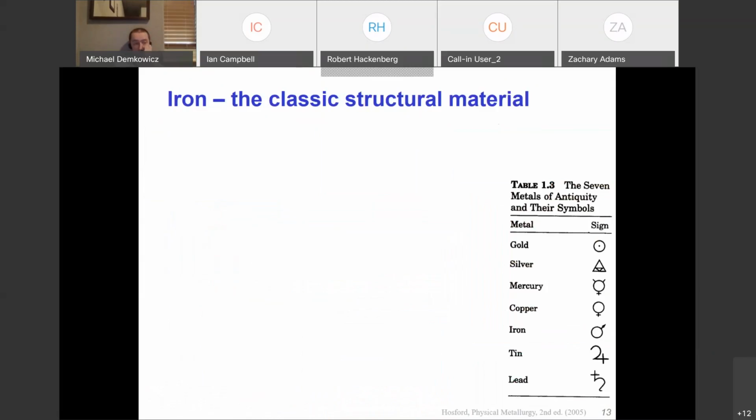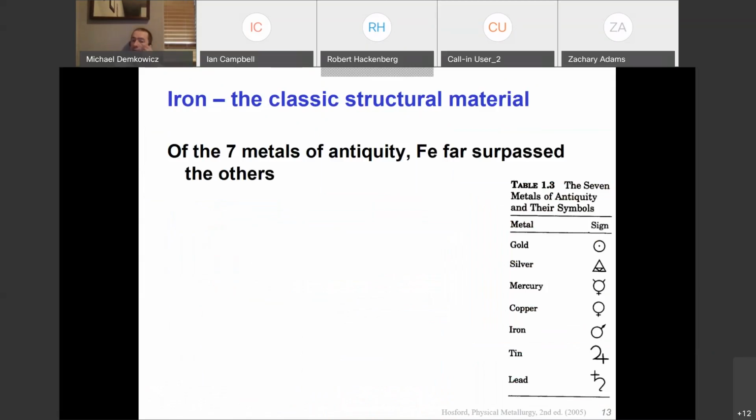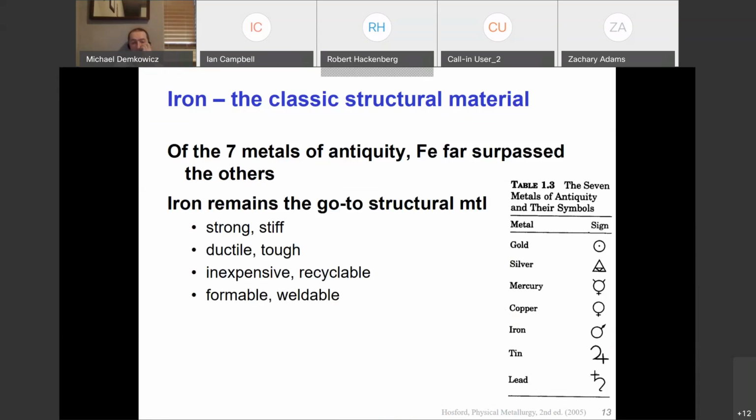So I'm going to talk a fair amount about iron because it really is the classic structural material. If we consider the seven metals of antiquity of gold, silver, mercury, copper, iron, tin, and lead, of these, iron far surpassed the others in terms of its raw strength, with copper being the number two on this list.